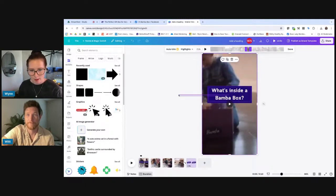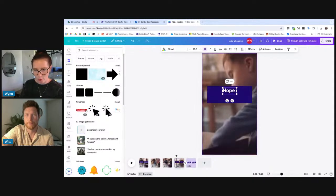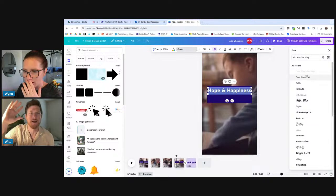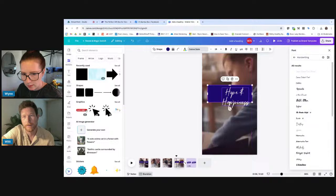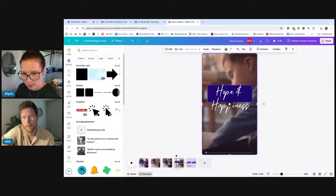Let's do this. So what's inside a Bamba box? And we're calling it hope and happiness. Now, I don't know if I'm going to keep it like this. Hope and happiness. Or I'm almost wondering if it needs to be written, but it might just be too fast. So go with me on this journey, right? Instead of just keeping the same thing, I would do it written, bigger font on the bottom and top of the image. Splitting up hope and happiness, making it slower so people slow down to read it. Sure. I think it needs to be bigger. And then I'll center that.